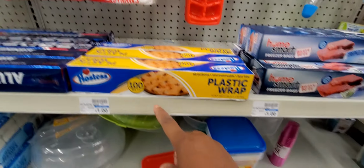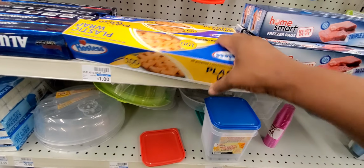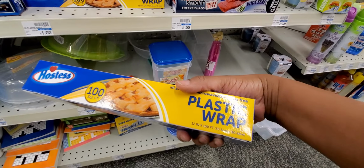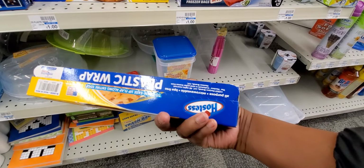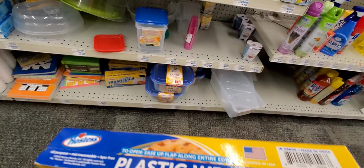So here, look, Hostess has plastic wrap. For $1, I'm getting this. Because you all have no idea, I do a pantry. So I need plastic wrap to do a lot of my pantry stuff with.